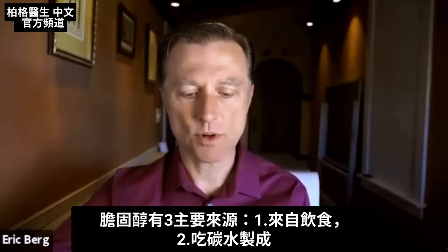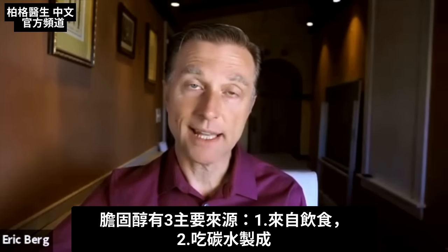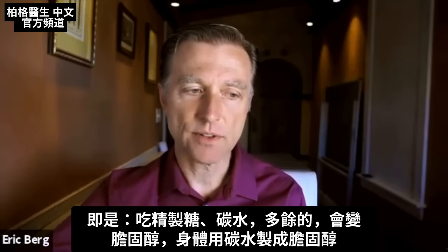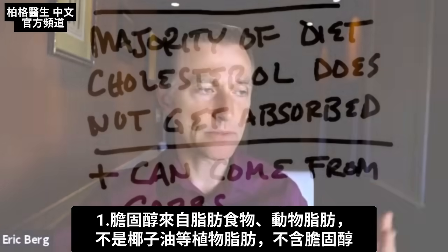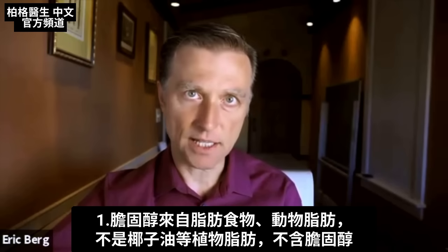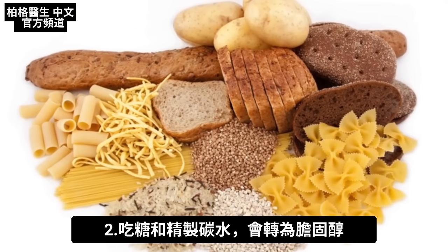There's three main sources of cholesterol. First of all, cholesterol comes from your diet, okay? Secondly, you have cholesterol that is made from carbohydrates. So in other words, if you're consuming refined sugars and carbs, a lot of that excess will end up as cholesterol. So your body makes it from carbs. So you have the dietary cholesterol coming from fatty foods, animal fats, right? Not plant fats, like coconut fat doesn't have cholesterol in it. It's just animal fats. Then you have the dietary sugars and refined carbs that are converting to cholesterol.